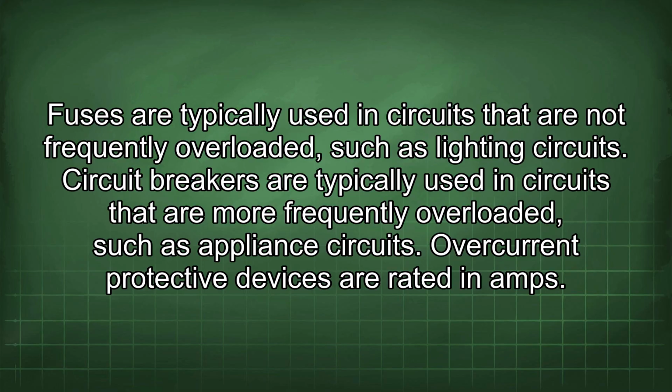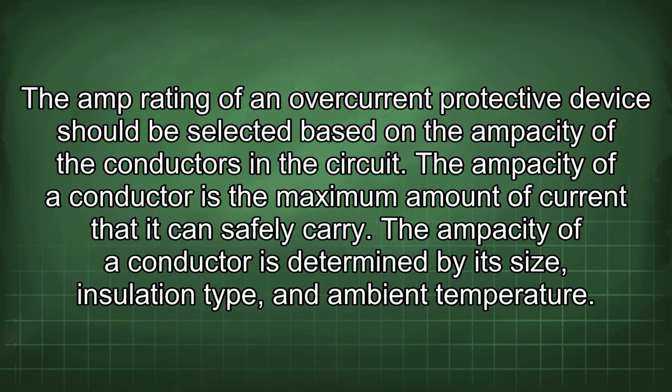Overcurrent protective devices are rated in amps. The amp rating of an overcurrent protective device should be selected based on the ampacity of the conductors in the circuit. The ampacity of a conductor is the maximum amount of current that it can safely carry. The ampacity of a conductor is determined by its size, insulation type, and ambient temperature.